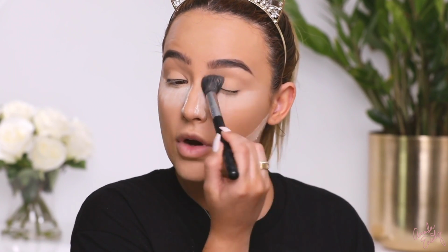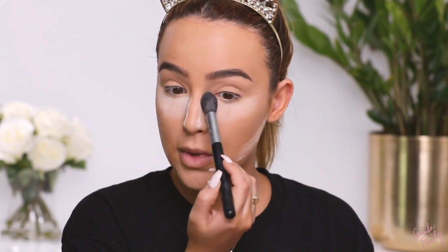Baking tip, don't let it set too long. In my experience, the longer I let it set, I feel like the drier it gets and the more powdery and tight it feels on my skin. I know some people like to let their powder bake for a very long time, but I personally do not. I like to leave it for a little bit and then just brush it off. So literally we just set everything and I'm gonna go ahead and brush it off. I feel like it doesn't need that long to set and I don't want it to look powdery. So I'm gonna go ahead and just dust off all of the excess powder.